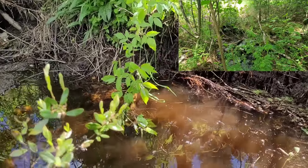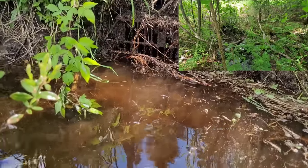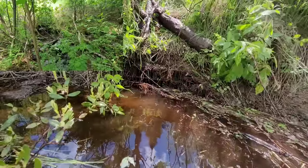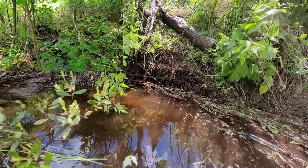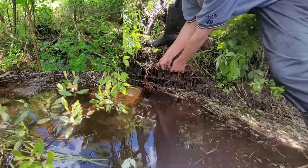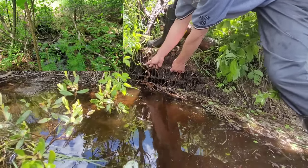Let me set up the camera again. Right here in the water. Okay, we're pretty sturdy. Let's pull this out. There's going to be a ton of current on the other side. All right, let's hope for the best. Let's hope our root's not holding it. 1, 2, 3.